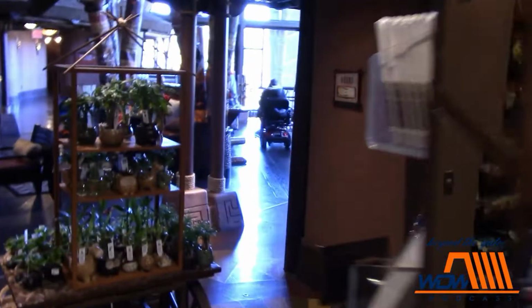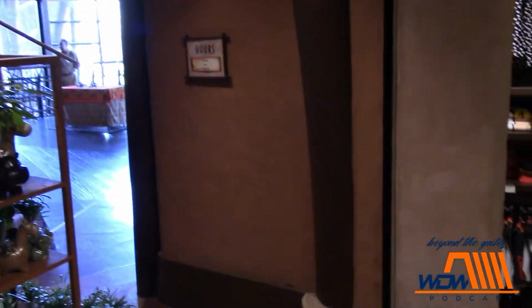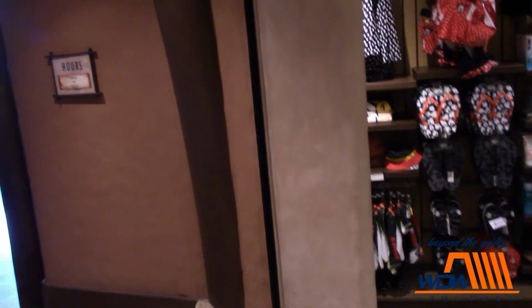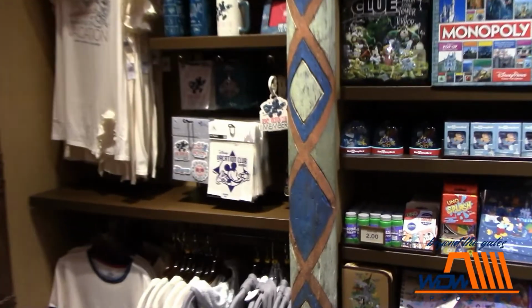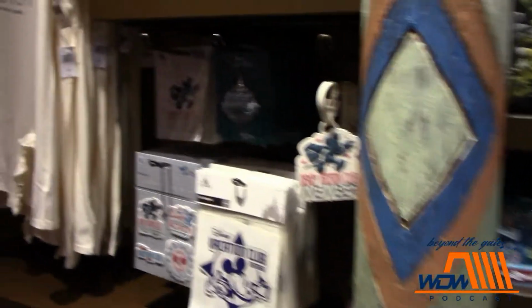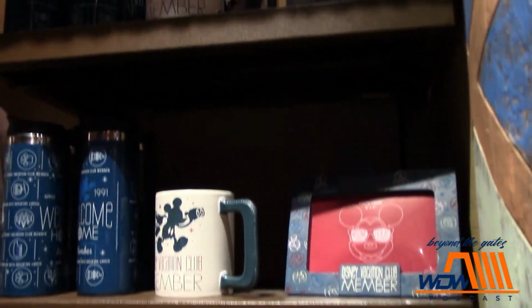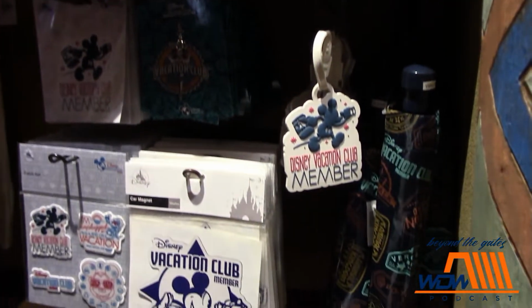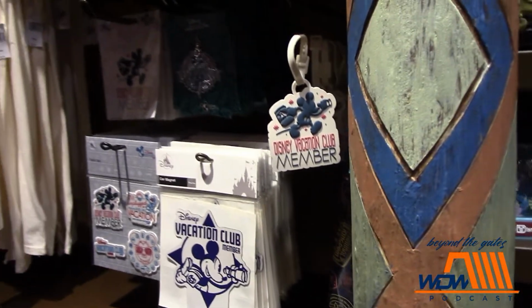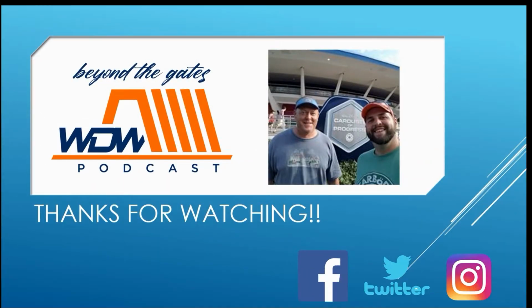One thing I didn't see is any Kidani Village specific merchandise, i.e. shirts, hats, so I didn't see that, but other than that, pretty much everything you're going to need here. There's a little DVC specific, but it's a good gift shop. It's got pretty much everything you're going to need. And if you think you need more, head over to Jumbo House.